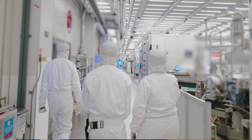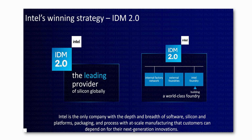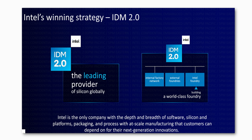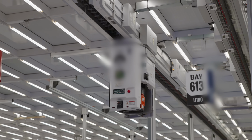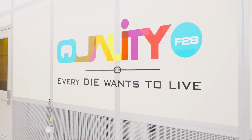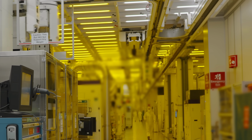Unreal. One of the big reasons Intel is building out fab capacity so aggressively right now is a new concept called IDM 2.0, where basically, instead of only building their own products, they're going to be fabbing products for third-party companies, which I personally, given that we're sitting in the middle of the largest ever global silicon shortage, am pretty excited about.